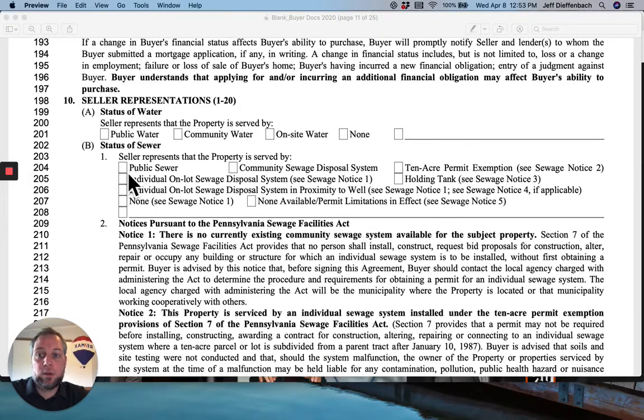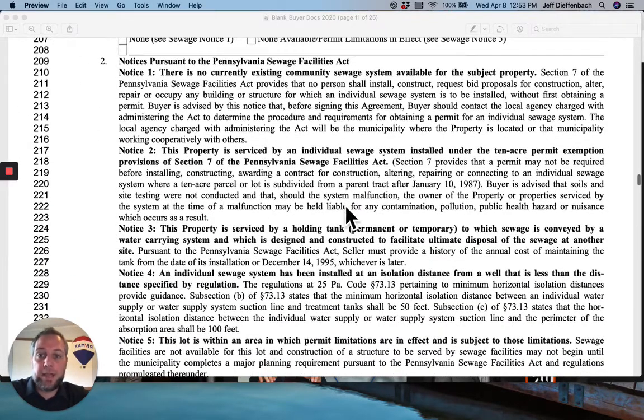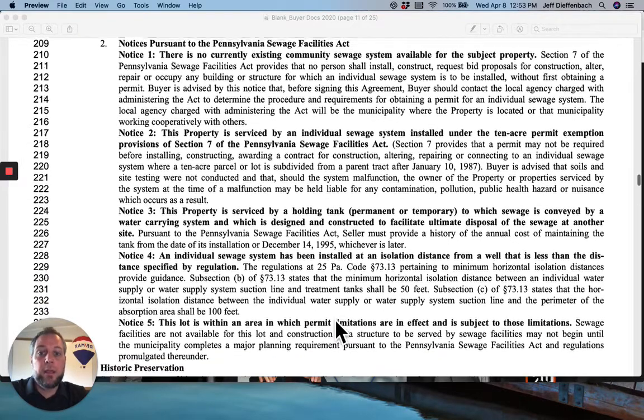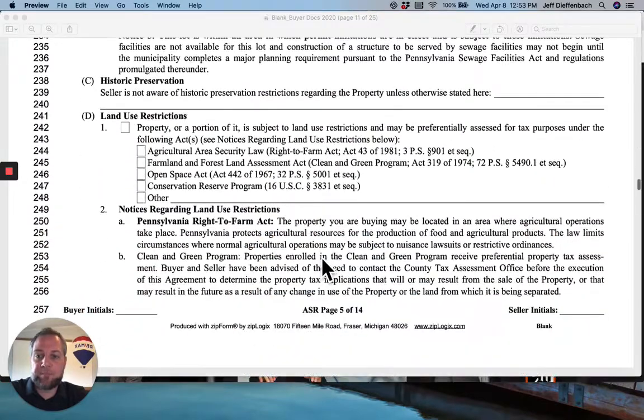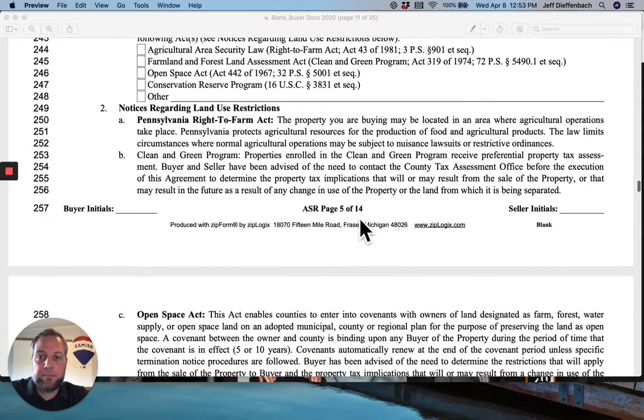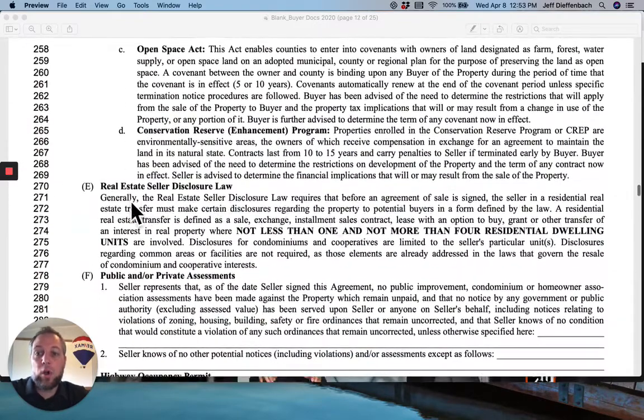Same with the sewer, public sewer, on-site sewer, you name it. Here's the different types of septic systems that are found throughout the state. There are other types as well, but these are the most common. Any historic preservation or land use restrictions, like for preferential tax assessments, for example, clean and green. We have to know that stuff ahead of time. Moving on to the seller disclosure.